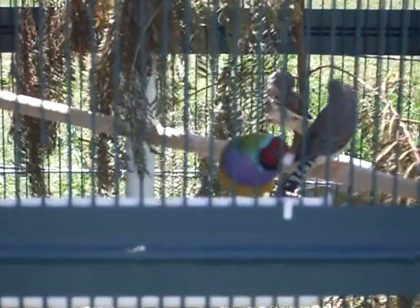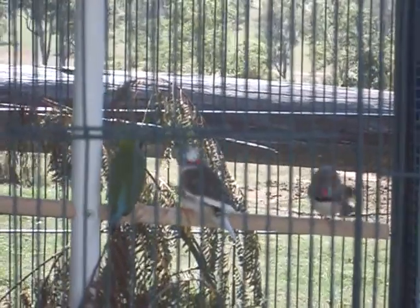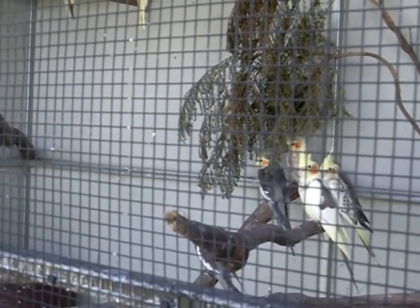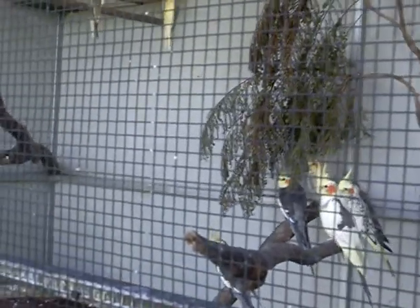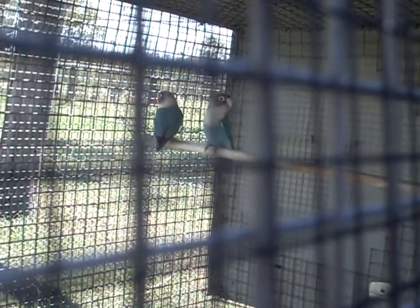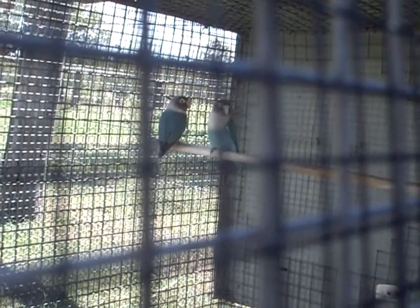Here's one of my Goulians. It's the male, because the female's in the nesting box. And he's sitting alongside all the zebra finches. In this cage is my 10 cockatiels. And if you look through the wire, there's the little lovebirds that aren't really lovey-dovey. They're really nasty nasties. 2 female, lesbian ones.